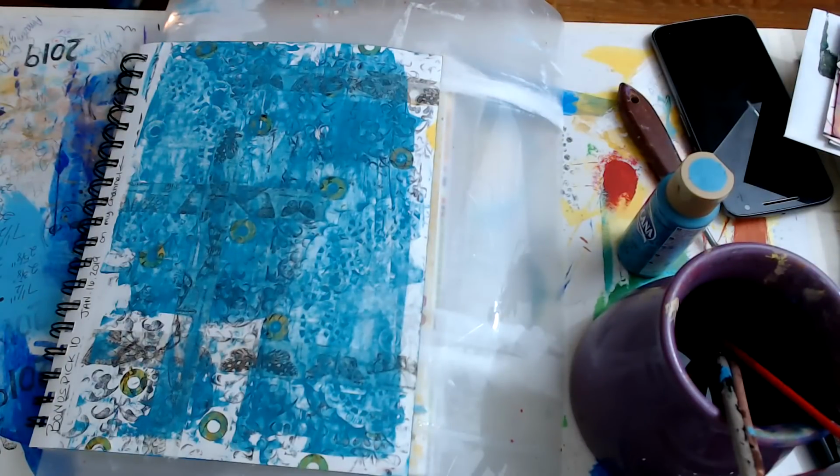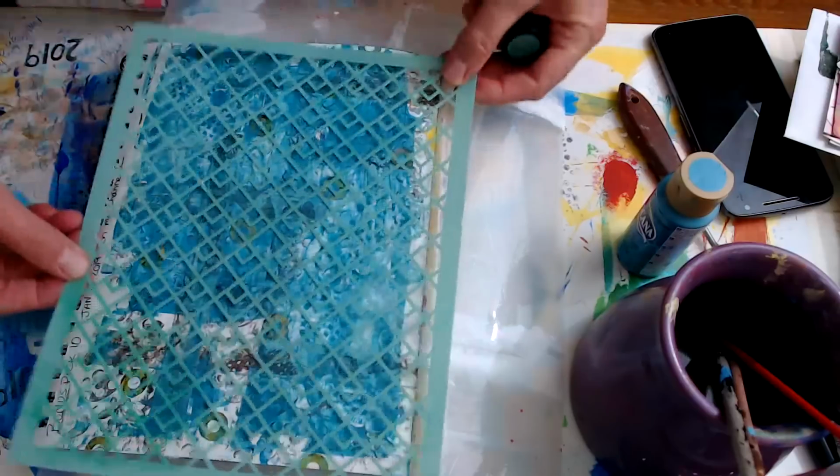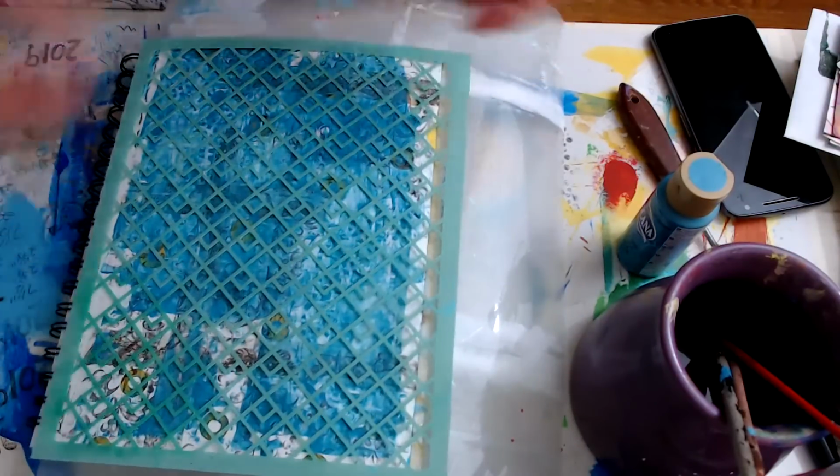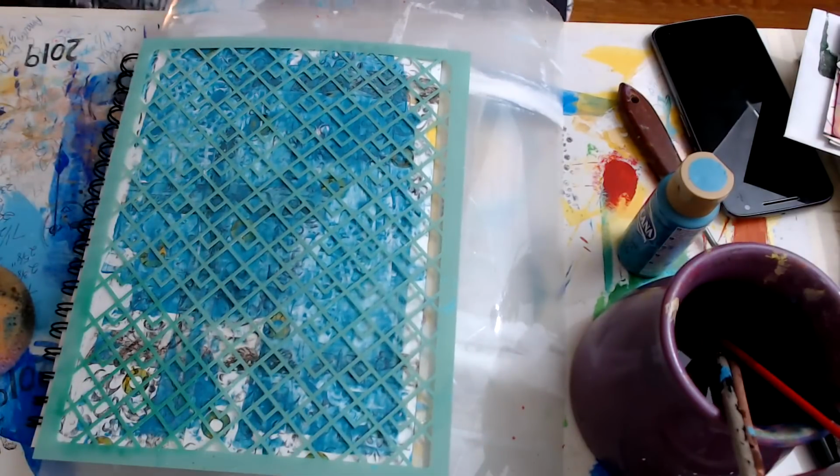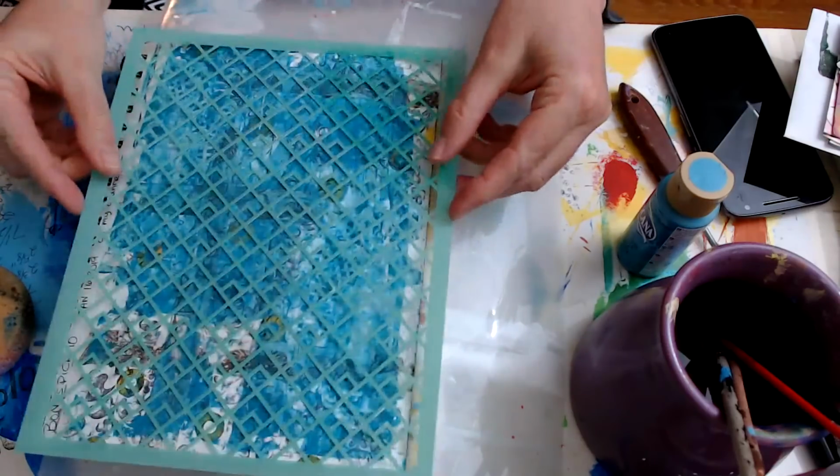Well, I didn't need to do that. Call me klutz over here. Metallic. I need to get some makeup sponges. I keep forgetting to do it. I'm going to use this Heidi Swap stencil. I got it when it was clearance at the store, when I still worked. Let's see. I think I want the diamonds pointing down.